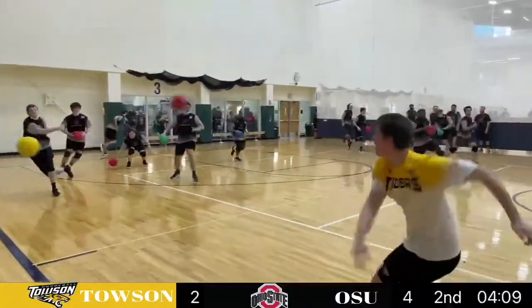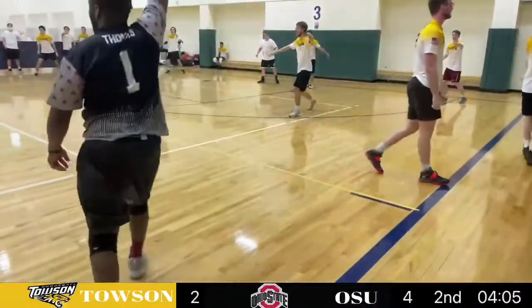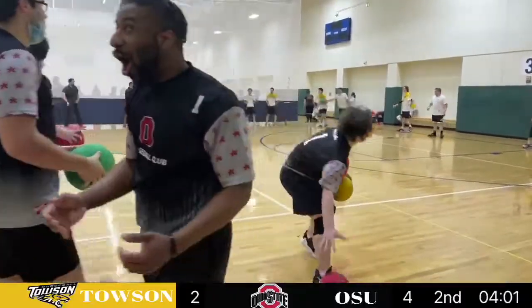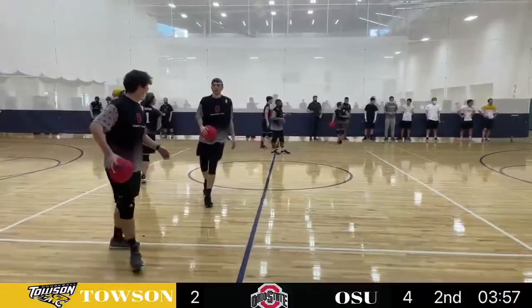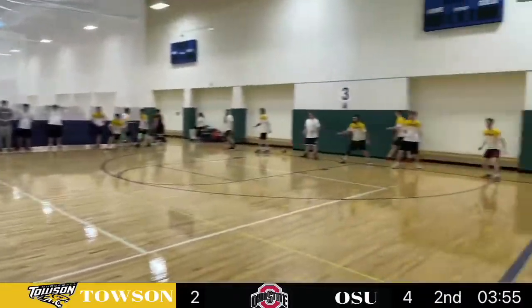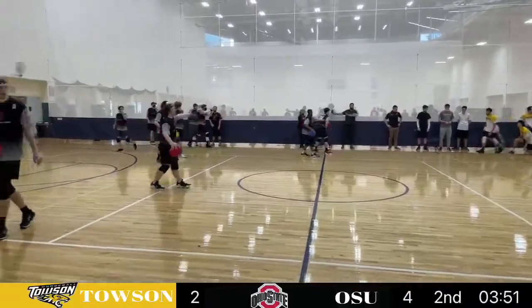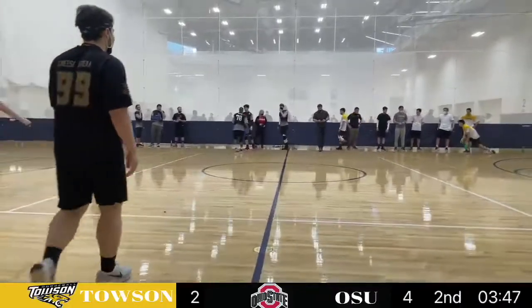And just like that, the soft changeup. Oh God, two! Oh my God. But he stepped out. He had it, but unfortunately, he did not have his feet in bounds. Timeout call. Lord Jesus.